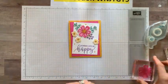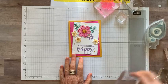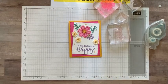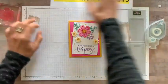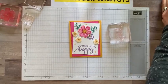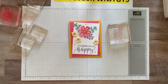So let's see. I know I'm going to need that one and that one and that one. I didn't use this one. I did use the happy birthday. Okay, so there. Good. My efforts to stay organized, ladies. Have to do it. All right, so we'll get our ink pad colors out too. Yeah, I was thinking, do I want to get those all out? But yeah, we're going to have to get them out and then do our die cutting.